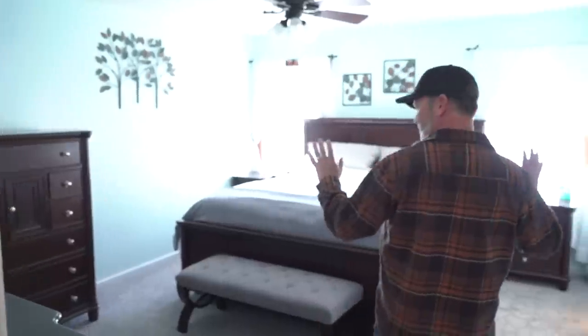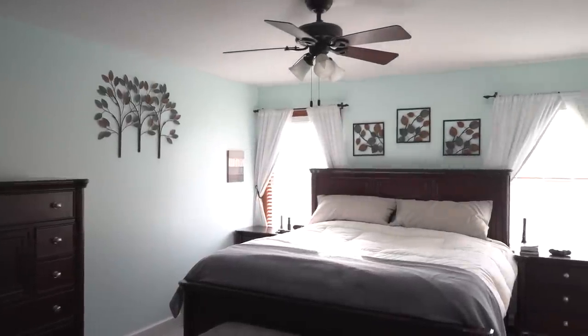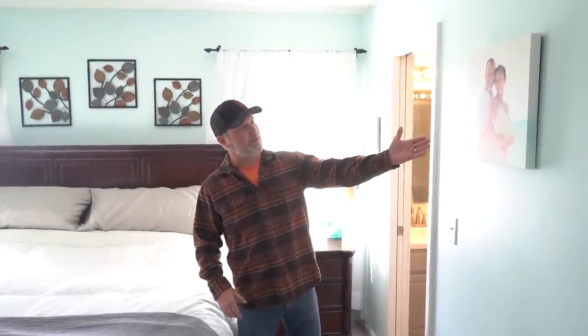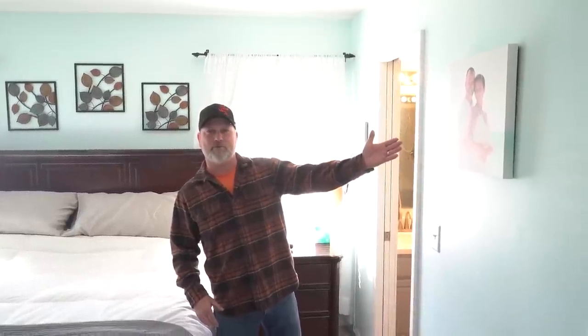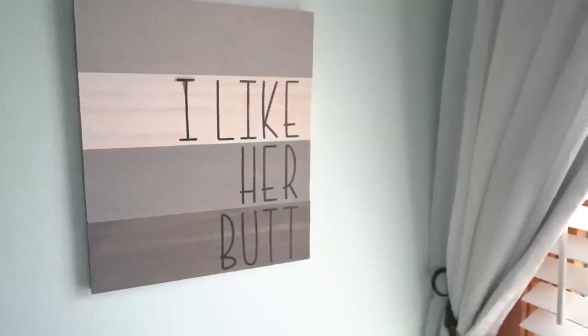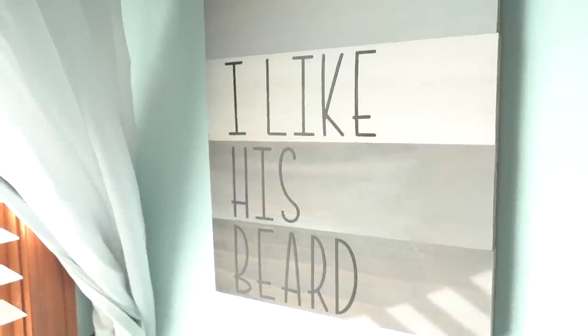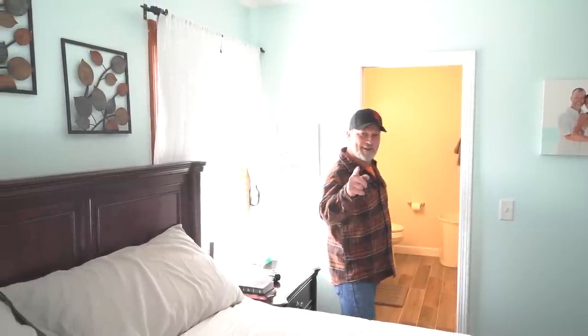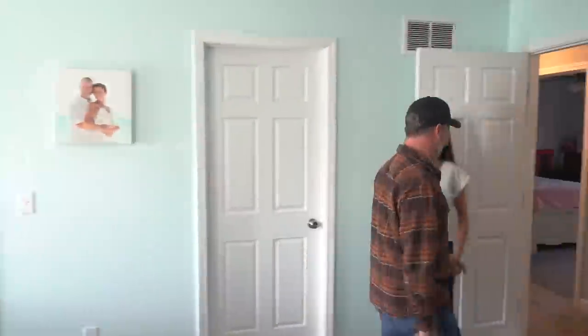So, come on back. This is our main bedroom. We all know what this room is. Obviously, we like to keep our guns out all the time. That's the police in me. Other than that, it's pretty simple. I always look at my wife and my wedding picture every night before I go to bed. It means a lot. In here, the only real sentimental thing I have is I bought my wife a nice bidet. All you guys out there need to buy your wife a nice bidet. They'll love you.